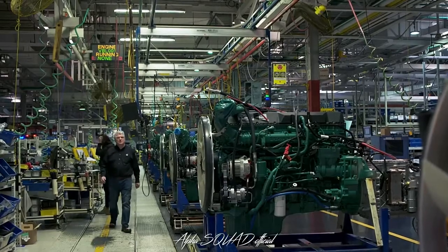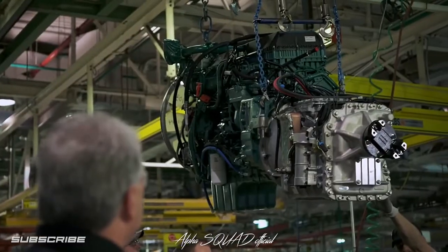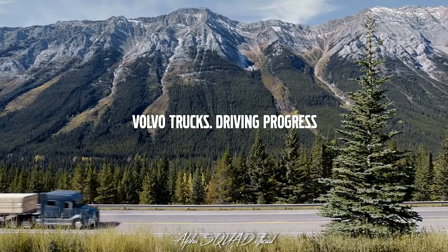Your real strength of pride comes from talking to our customers. When they tell you they're running these trucks night and day, and they're the most efficient, reliable, best performing trucks they've ever run, that gives me more pride than anything else.